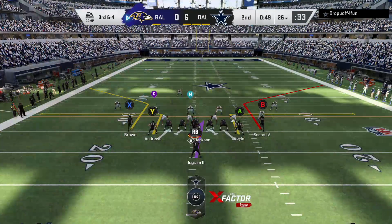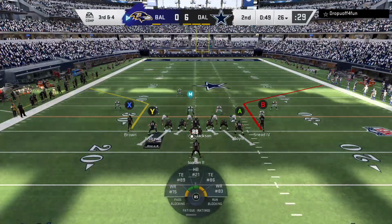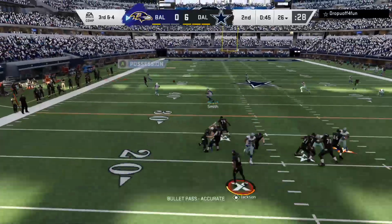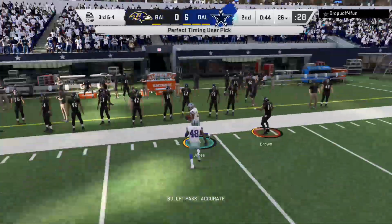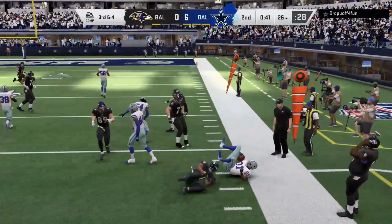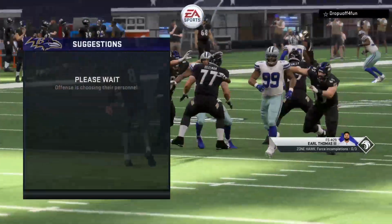Got it. Set, one set. Check, Mike 54. Mike 54. Go for it. This time, Jackson will throw it. Trying for Brown, and it's intercepted. Picked off, Byron Jones. And he will return this one to the 30-yard line.